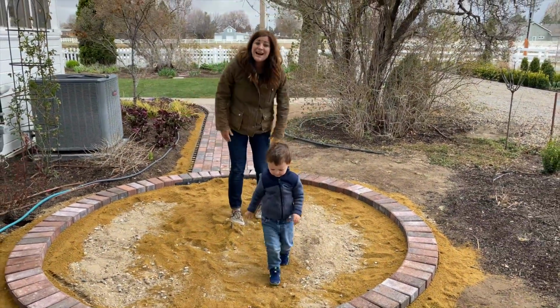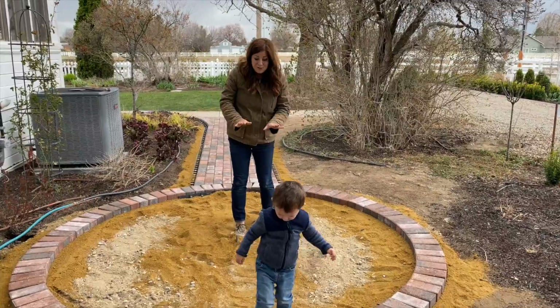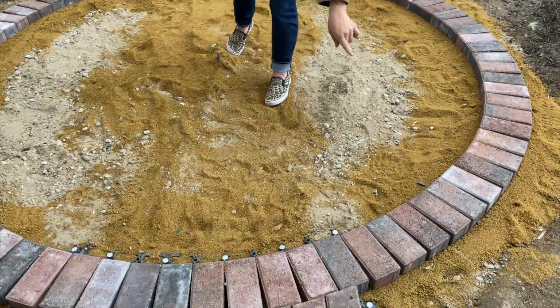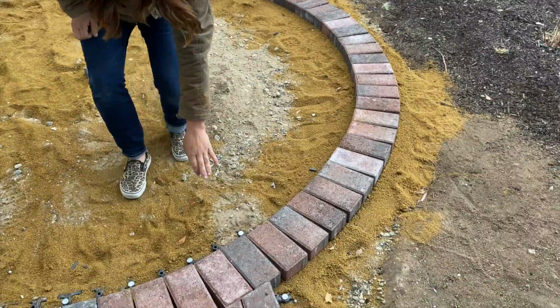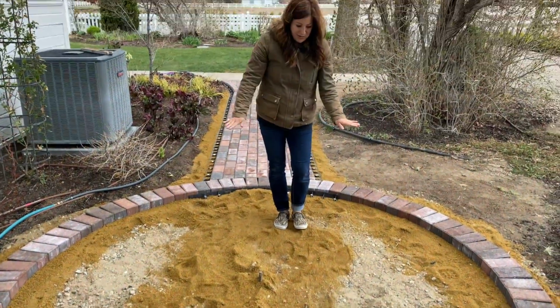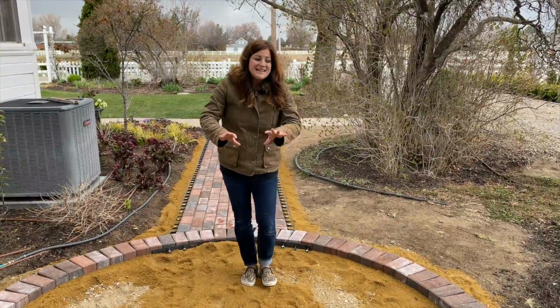Anyway, I'm just so excited about this whole project. This one is the closest to being done. All they need to do is finish up with the barrier, these little border things right here, and then they're going to compact this one more time and then put the gravel in. Then we can put our piece in and I can start planting.